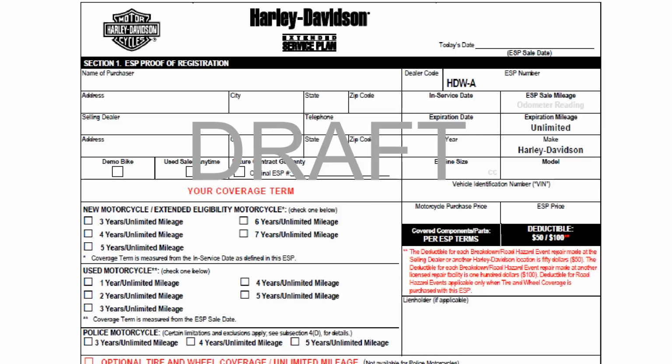But for those of you that are in other parts of the country that aren't buying from Laidlaw's Harley, ask to see the contract before you buy the extended service plan. Because if it doesn't look like this, then guess what? When you go to make a claim at a Harley dealership, they're not going to be able to find your warranty, or if it is at the dealership that you bought it from, it should be fine. But if you're out on the road and you have an issue, they're going to look to find a warranty, and they're not going to be able to find it if it's not a Harley warranty.